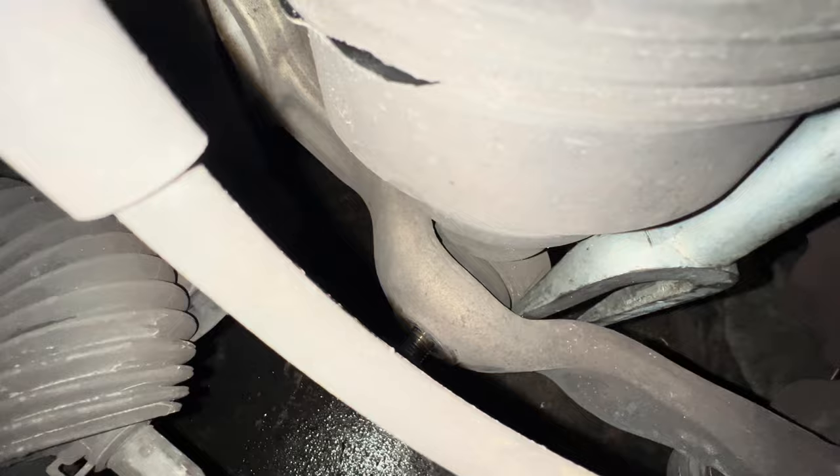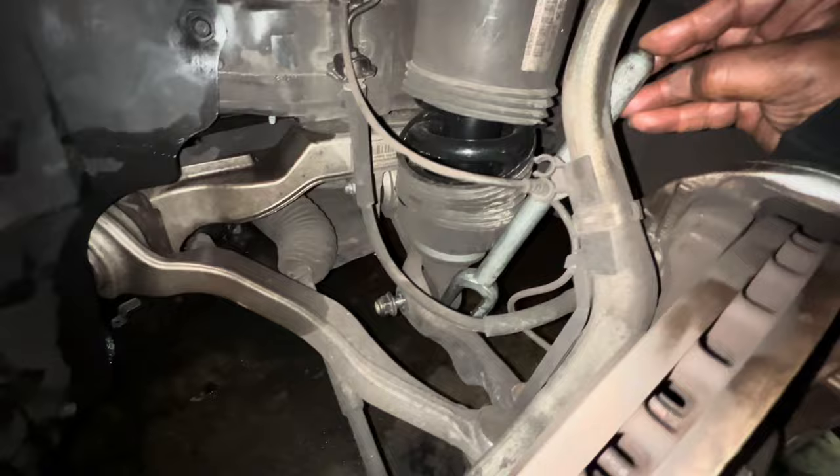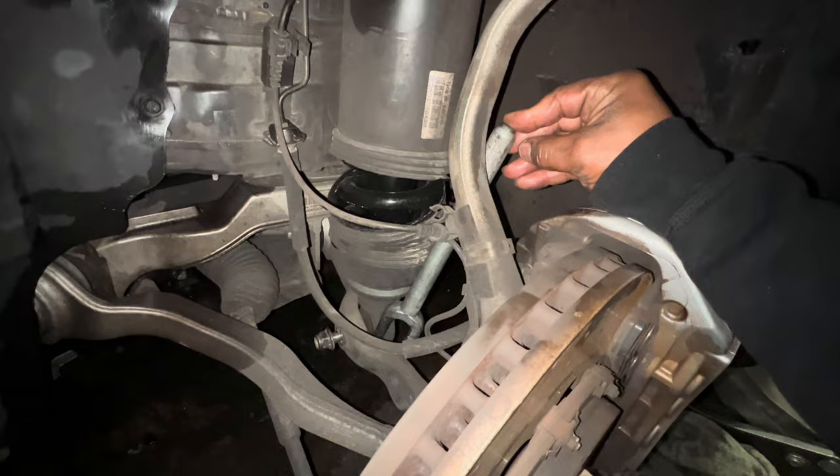Right there, between the outermost part of the strut and the lower control arm. And with a hammer, with a nice weighted hammer, you hit it. You're going to hit it right here. Now I can't obviously do that and hold this camera device at the same time. So what I'm going to do is put the phone down and just listen.